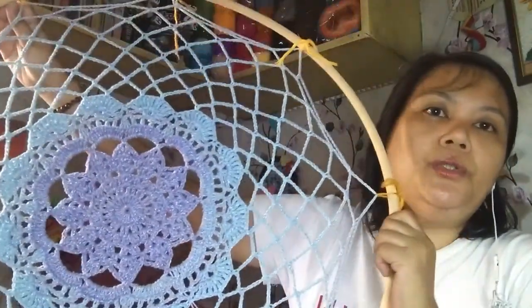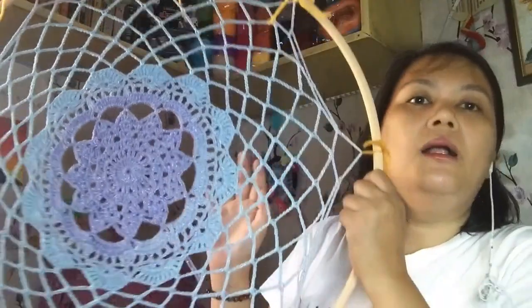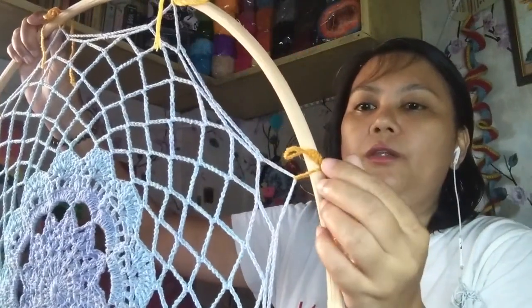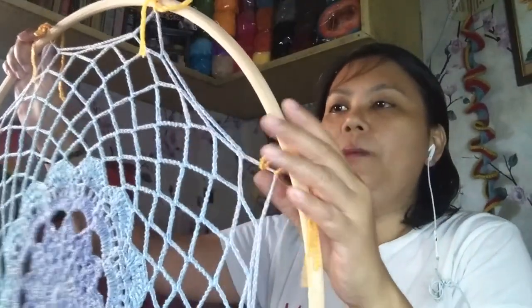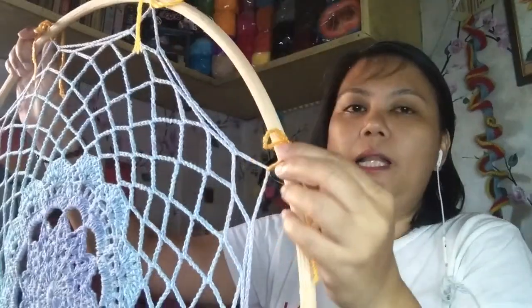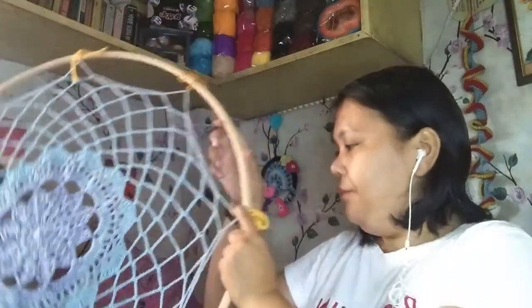So I was able to accomplish the desired length for the mandala for this one, and I just connected them using some scrap yarns. But what I'm going to do is sew it by hand along the rattan so that it will stretch out more. So that is the first mandala.